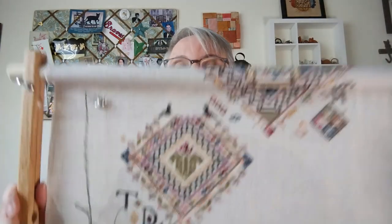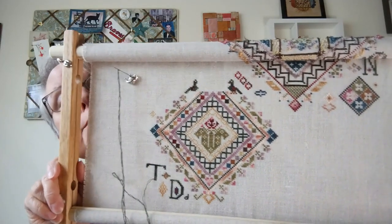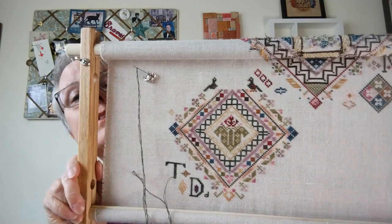I'm stitching this on 32 count flax by R&R Fabrics. Love this fabric. It is gorgeous, and it's a good backdrop for all these colors in this chart. So there it is. It's Quaker Diamonds. If you would like that color conversion, if you're thinking of stitching it and that's something you want to do, let me know and I can send that to you.